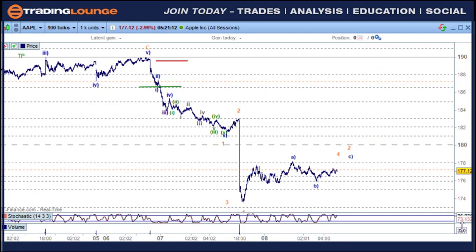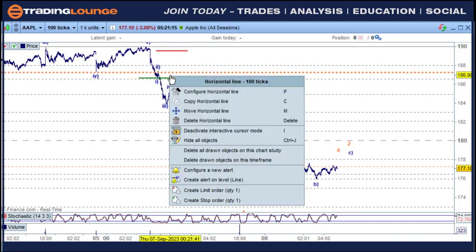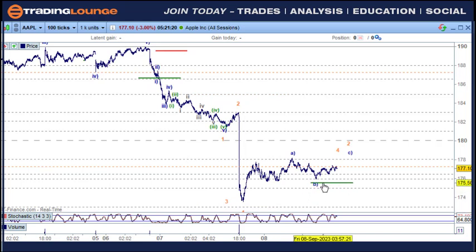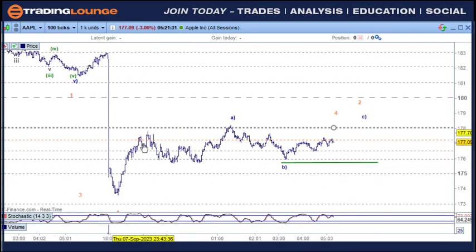So I'm going to just copy that here. I can put that under the B wave here. That will be our next trade at this particular point, because this move here is an ABC pattern. This one here is 5 waves, so we should get 5 waves over here, which we've got. So 1, 2, 3, 4, 5. We could look at that as the A wave. That would be a nice start.